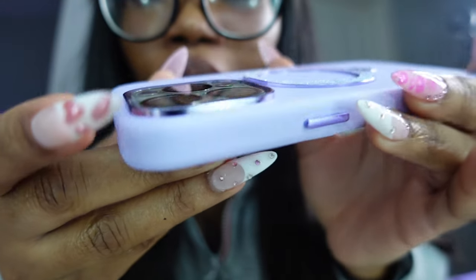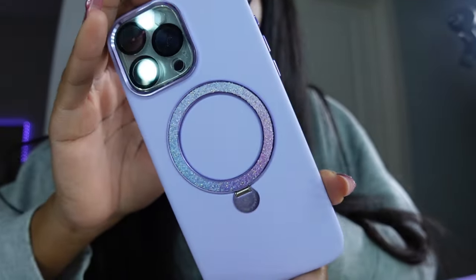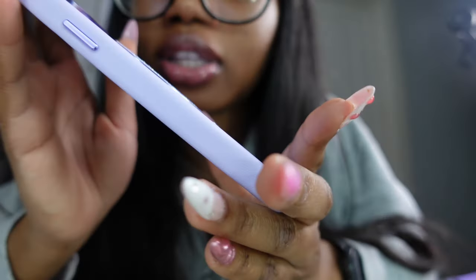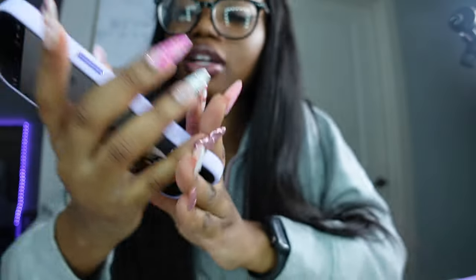But now look at this, it literally has the name. This is the camera part and it has the name right here, and it's just so cute. And it has the logo right here too. Like, are you kidding me? Hello, do I even know you?